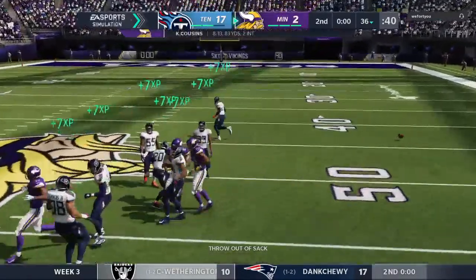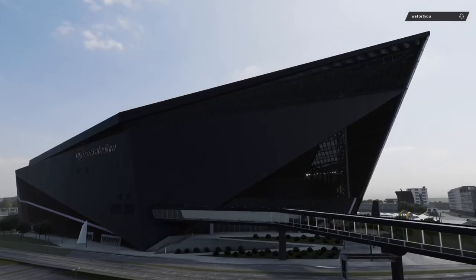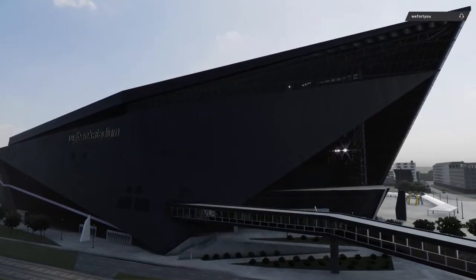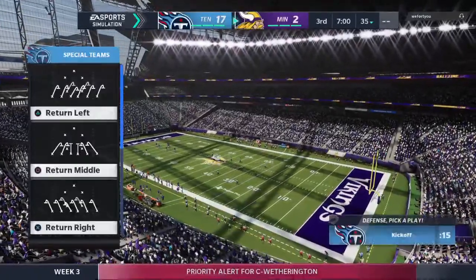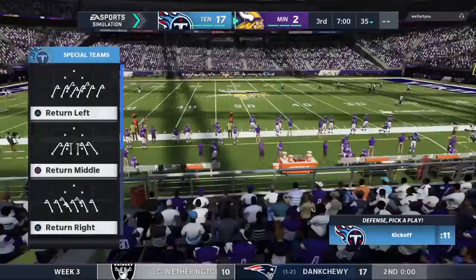Now this throw incomplete, and that is how this first half will come to an end. So we reach halftime in what's been a fairly one-sided game so far. As we'll send you down to Orlando, we check in with Jonathan Coachman for our EA Sports Halftime Report. Coach.